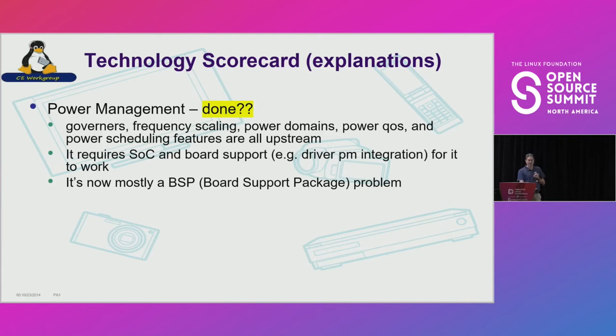We have the stuff we need to upstream, but it requires SoC and board support. So you really rely on your architecture or your SoC vendor to write the drivers that utilize those features upstream.